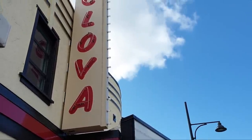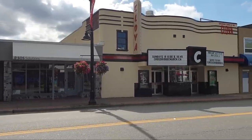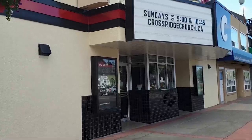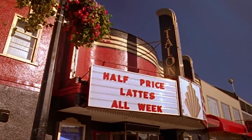Now, I will say I was a little bit bummed when I found out that they gave this theater a new paint job recently. I myself prefer the vintage colors used in the show, but regardless, there's no denying this was once one of Smallville's hotspots.